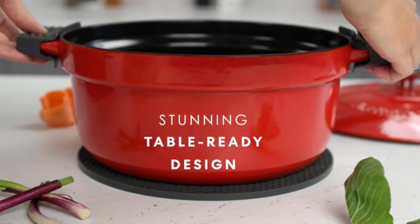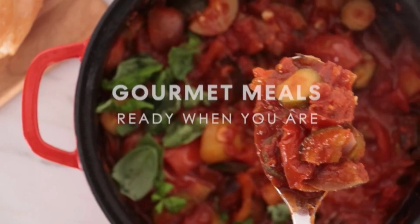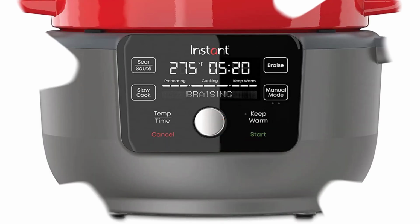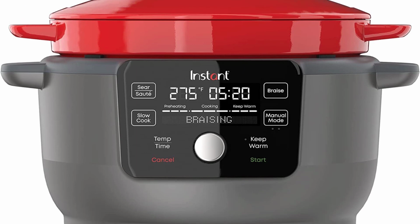While the exterior of the cooker stays cool to the touch, the cast iron insert and its lid get very hot. That means you don't have to worry about accidentally burning yourself by brushing against the exterior, but you do need a pot holder to lift the pot out of the base and lift the lid. Silicone handle covers as well as a trivet come with the unit.